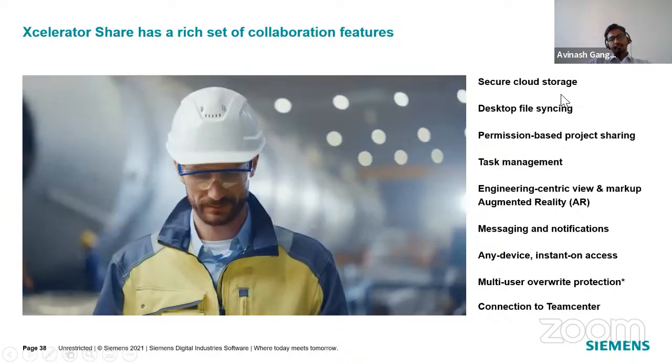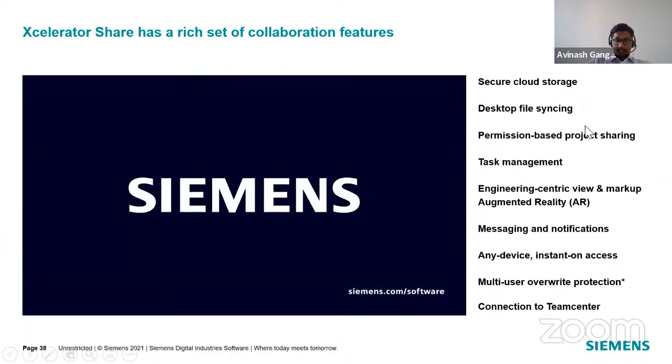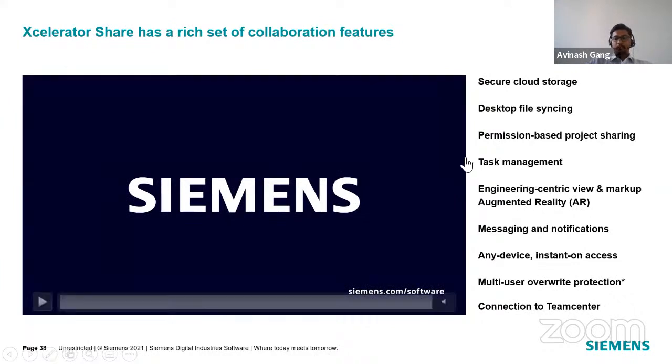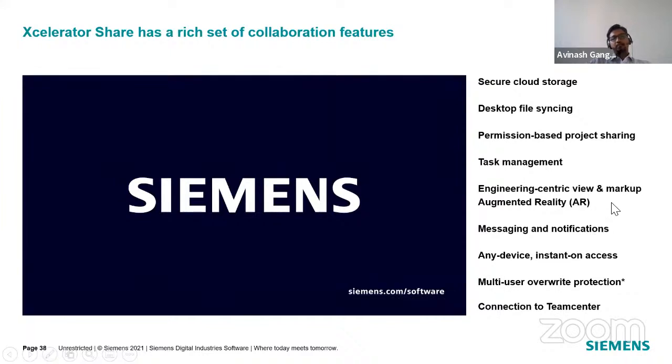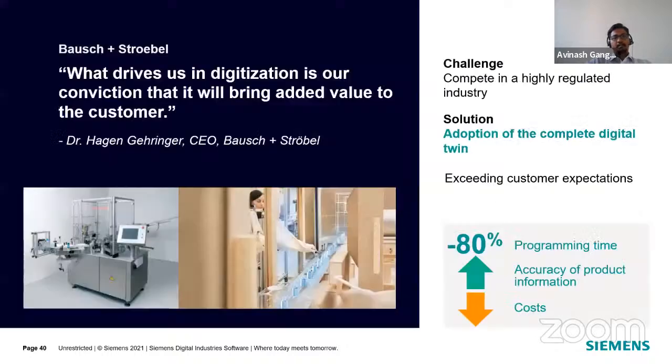So if I have to quickly summarize Accelerator Share, it's secure cloud storage. You can also have desktop file syncing as well, and this is per project. You can have permission based project sharing, task management in place. You can also use augmented reality, for let's say if somebody wants to see the same data, they can use it on their tablet and place it on the floor or the table, and quickly check that. You have your messaging and notification that can be accessed on any device as well. And multi-user override protection is also there, right? So I just wanted to highlight these points here in terms of configuration, change management, high fidelity viewing across the enterprise and all that.